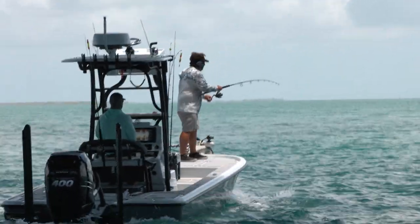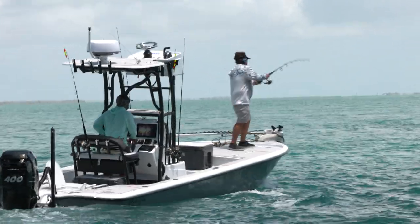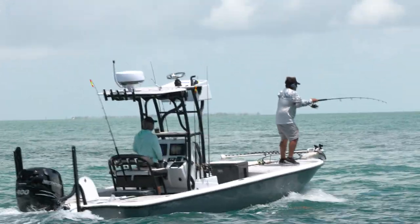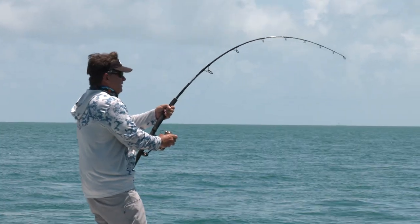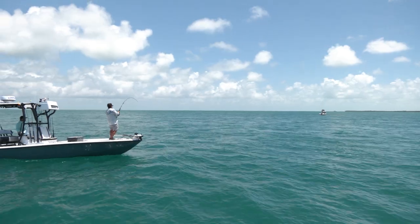Let's get close to them this time. Keep going. And then, you know, you combine that with they're available way up the East Coast, all the way around to Key West, all the way back up to the panhandle of Florida and into Texas. So many people have access to the tarpon, and man, that's why they call them the Silver King.